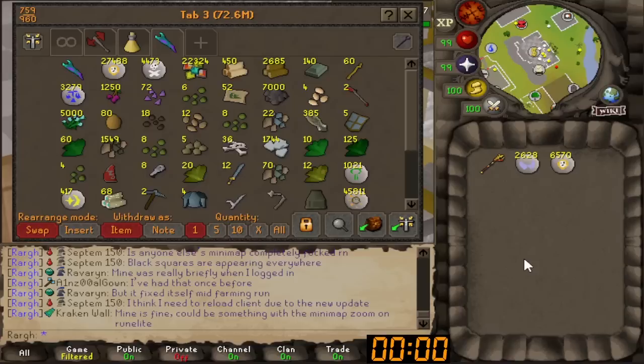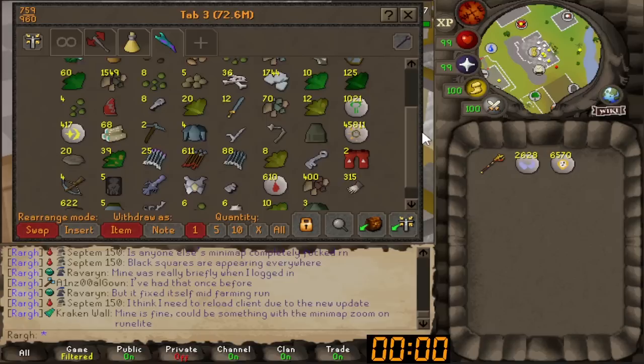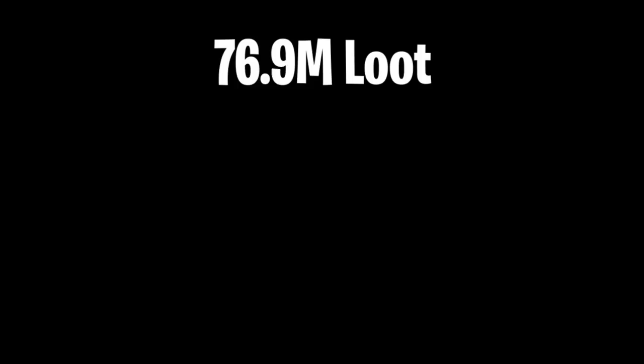So the total price checker is actually 76.9 mil, but it's been a few days and there's been some price fluctuations. And I'll be honest, not every single item is in here. Some got lost in my main tab that I already had duplicates of that I forgot to clear out. But 76.9 mil. Insane.